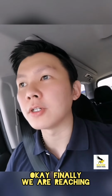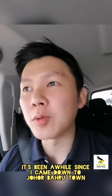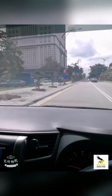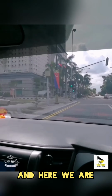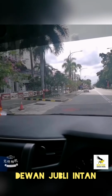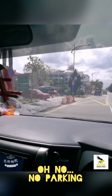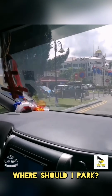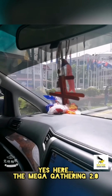Finally, we are reaching the venue of the event. It's been a while since I came down to Johor Bahru town. And here we are. Dewan Jubi Hutan. Oh no, no parking. Where should I park? Yeah, it's here. Mega Gathering.